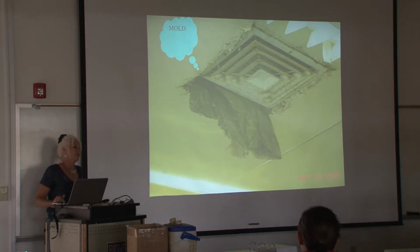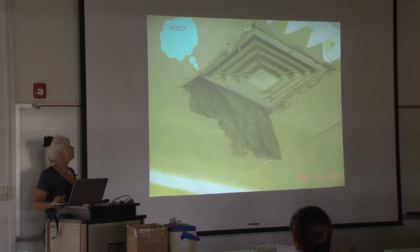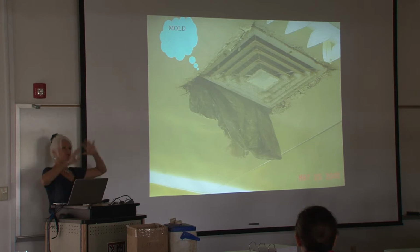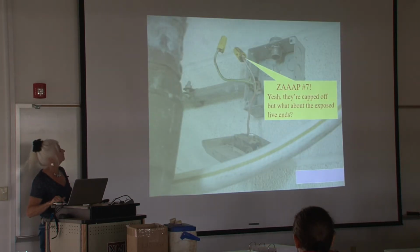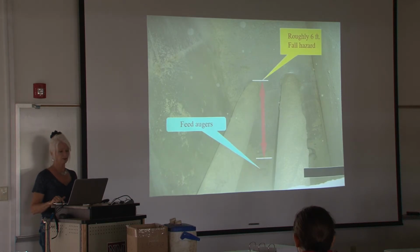Mold, we don't have much mold in New Mexico, but in the places where we do, it's usually a problem because it hasn't been tended to and it's just growing everywhere. And there are quite a few people who are allergic to mold and have severe reactions and sometimes anaphylactic type responses. Same thing, more electrical. You can see the similarities here.